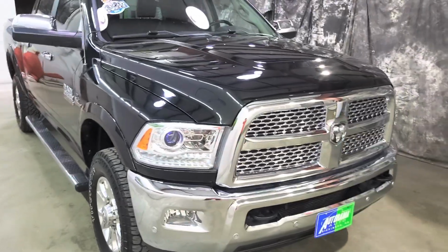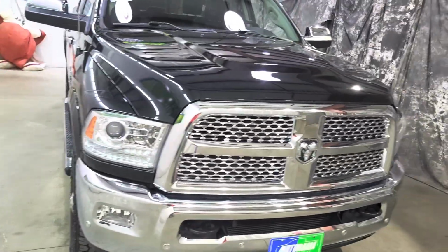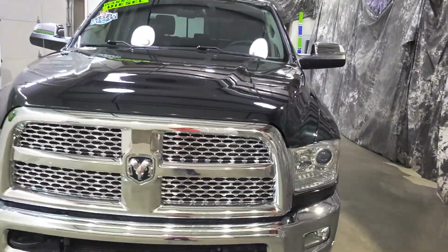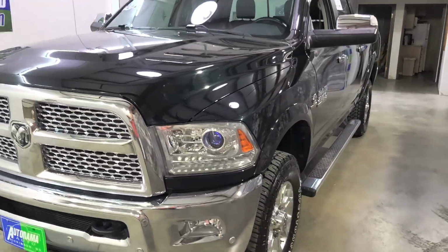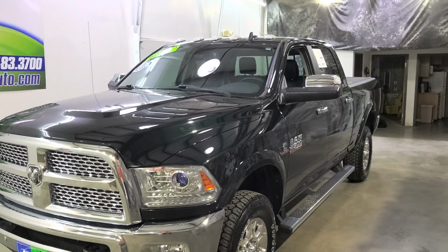So many dealers are going to hidden fees. They don't tell you about it until you get there. Us, the price you see is the price you pay. You can literally drive it away for the price on the window. We do have a $145 dock fee. That's disclosed. No surprises there. So let's recap.